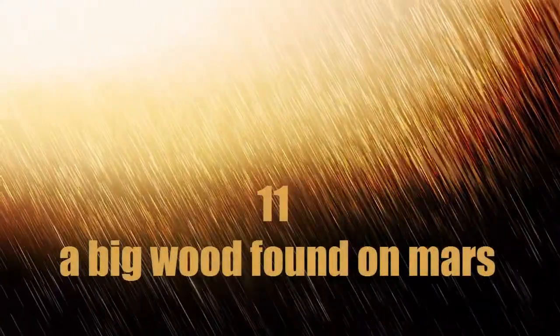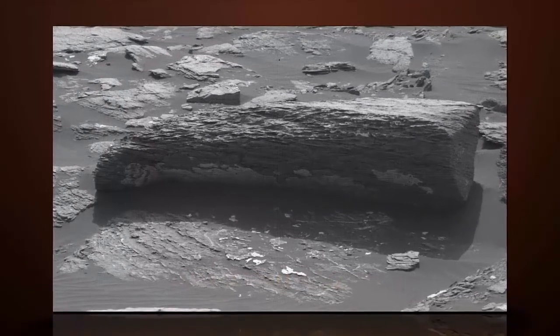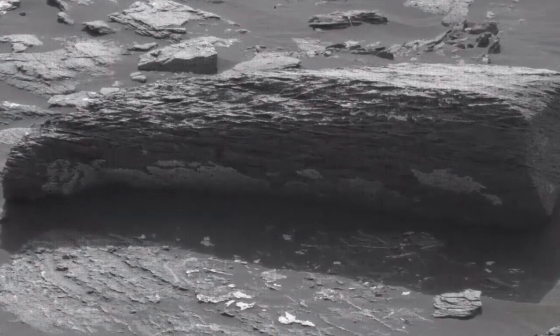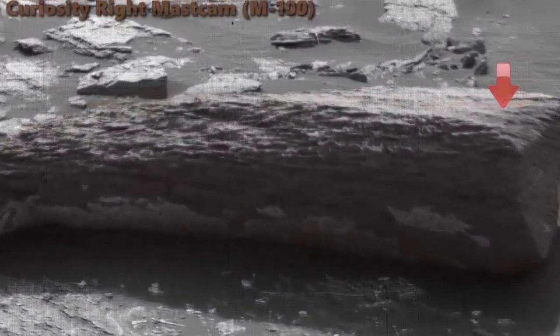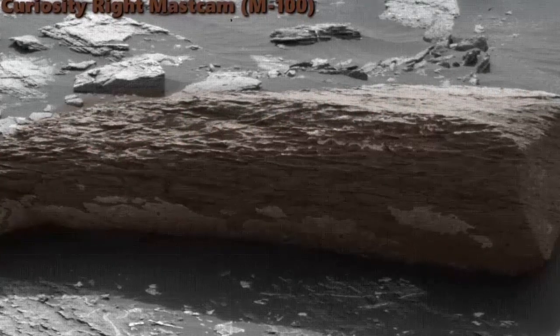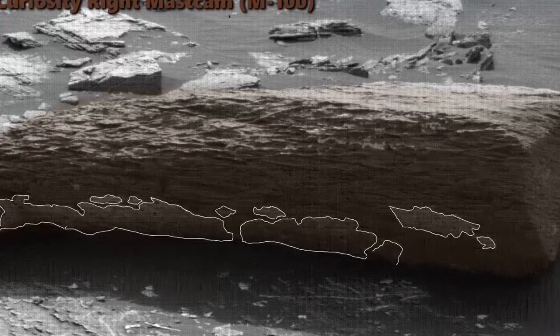We'll be looking at more proof of life on Mars. Let's take a close look. Today we will be looking at a Mars anomaly from Curiosity rover, right Mastcam, Sol 1643. There is really not much to say about this, it's either a rock, or petrified wood. Here we can see what could possibly be tree bark from this log.